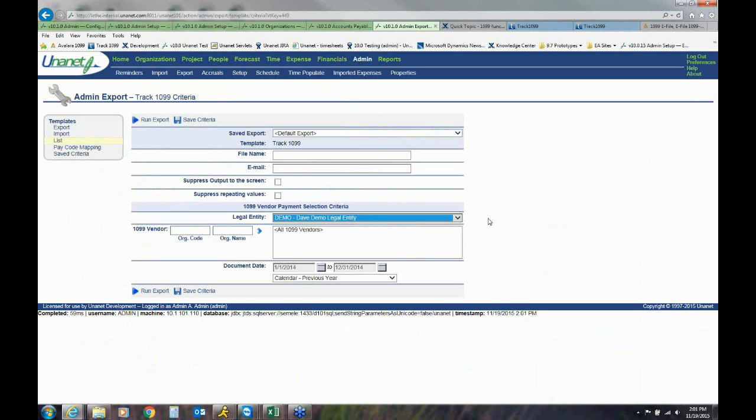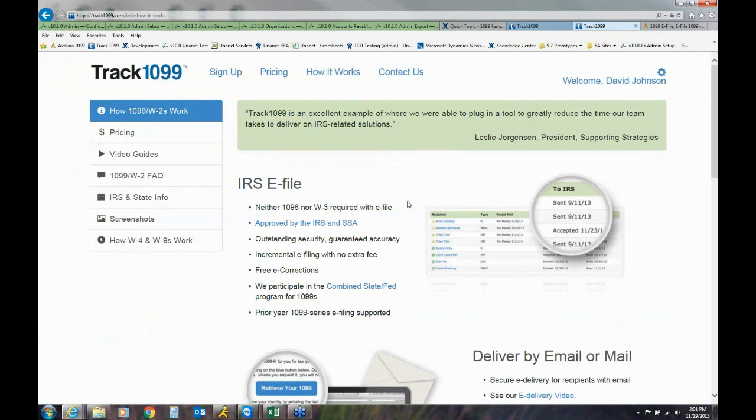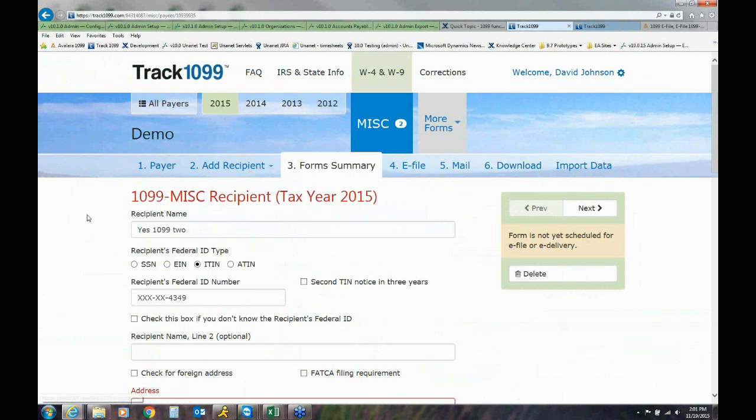Thank you. Now, Dave, when you were on the 1099 doing the demo of importing into, I don't know, that first one, yeah, Track1099, on the import it said recipient's federal ID type, and notice how there's separate ones for SSN, EIN, ITIN.